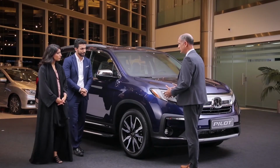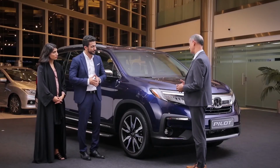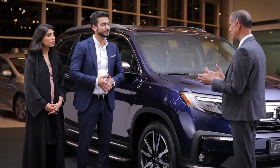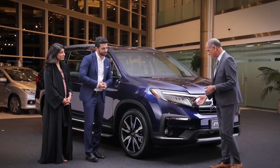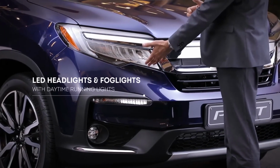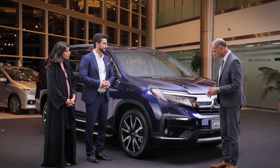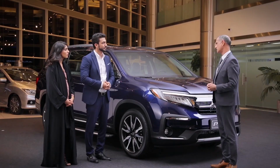So the Pilot is fitted with McPherson strut front suspension with dual pinion variable gear ratio steering. What that means is when we're out for the test drive, the steering is going to feel really precise at high speed, but when we go to park, nice and light, that gear ratio will change and it's easy to put it into the parking space. At the front, we have full LED headlights, including daytime running lights, which are LED. Again, LED fog lights, so really nice and bright and using less fuel. And also, more importantly, we have front cornering sensors. So again, for parking, much, much easier.